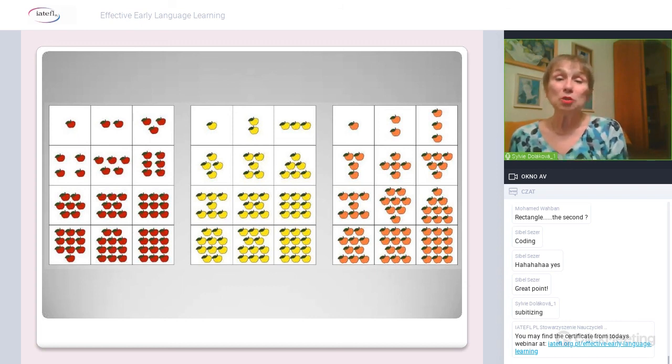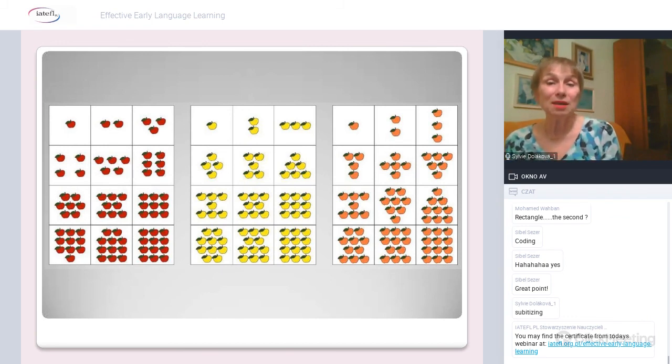And you can see that each group of apples is different. For example, 2 red apples are in a horizontal position, whereas yellow apples are in a vertical position. If I say 4, red apples are as dots on a dice, whereas yellow apples are in 3 lines, 1, 2, 1. And the orange apples are 2 horizontal and 2 vertical. So they should recognize at first sight how many apples there are.